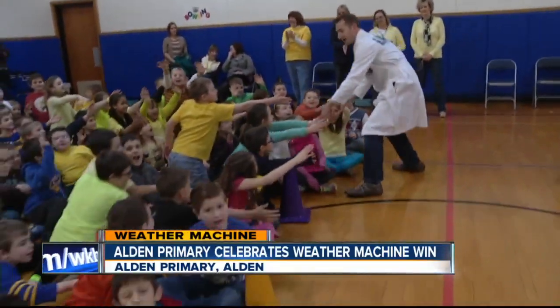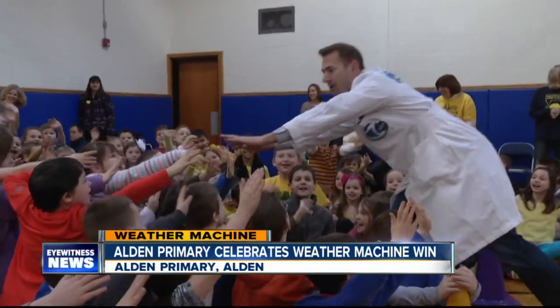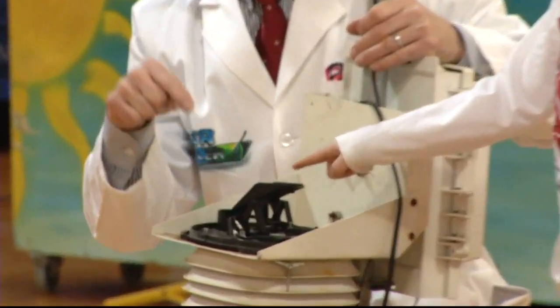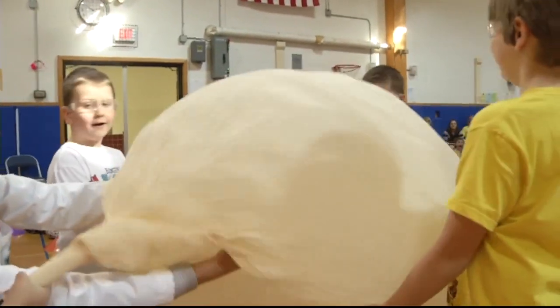Look at the high fives that we got when we went up there, all up and down the front row. The kids were thrilled to see us. It didn't hurt that it happened to be a Friday either, and we had some great volunteers. You can see this young man up at the front, and we were talking about a weather station. How do we get our numbers?